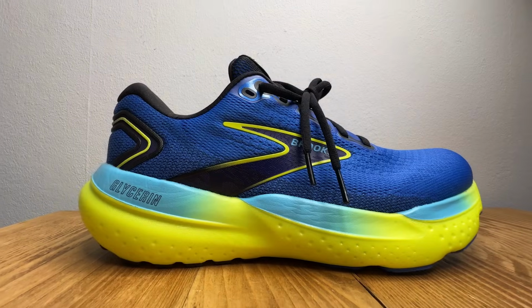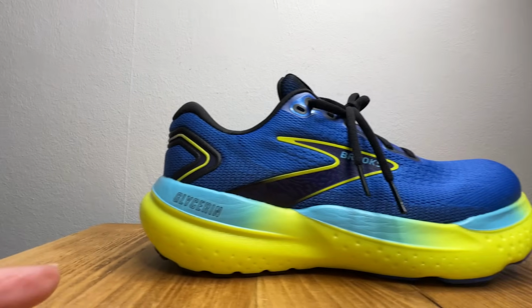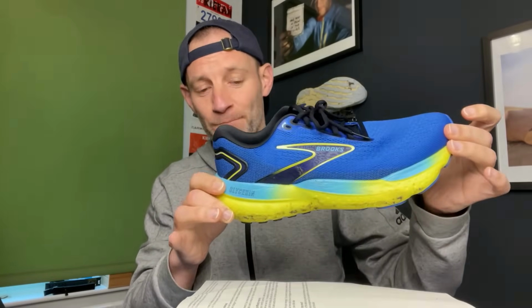Now this is an easy day and daily trainer that Brooks says promises supreme softness and ultimate comfort, particularly designed for longer runs. Changes from the last generation include a bigger midsole stack and some new knitted uppers. So how was it on our first run outings? Well, watch on for our first impressions of the Brooks Glycerin 21.